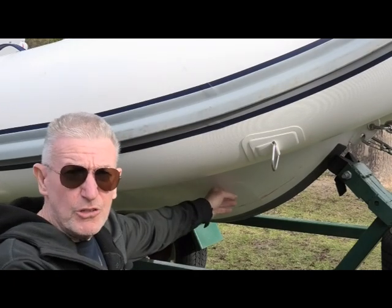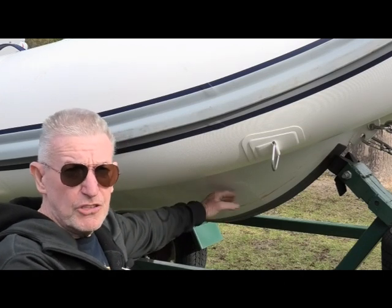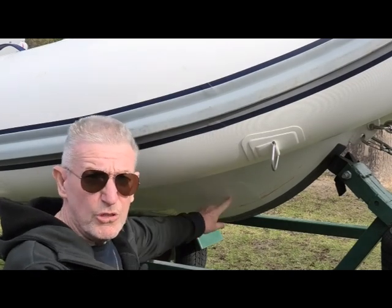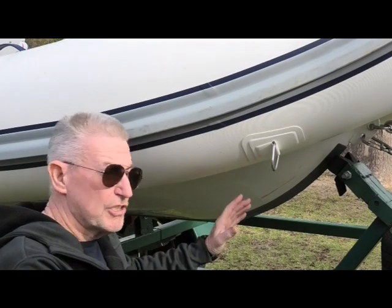Also, I don't know what they've coated on here, but it's really hard. I've beached this about 10 times. There's not a scratch on the hull at all. If you can pick up these red marks down here, that's from the rollers on the boat trailer. They're not scratches at all. So yeah, I've beached it about 10 times. There's not a scratch on the hull.